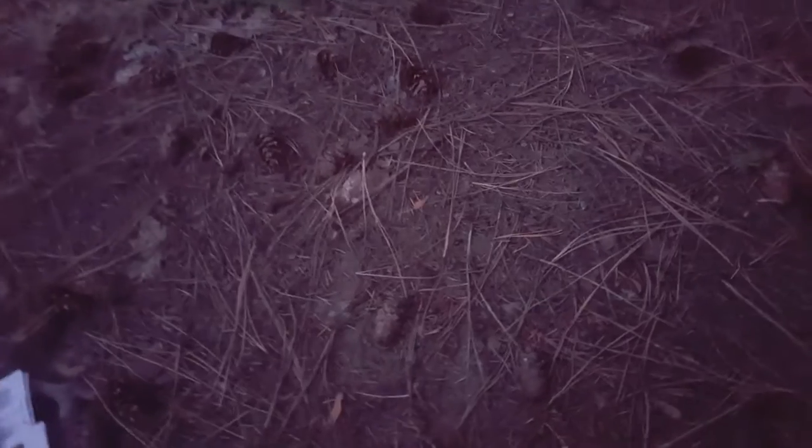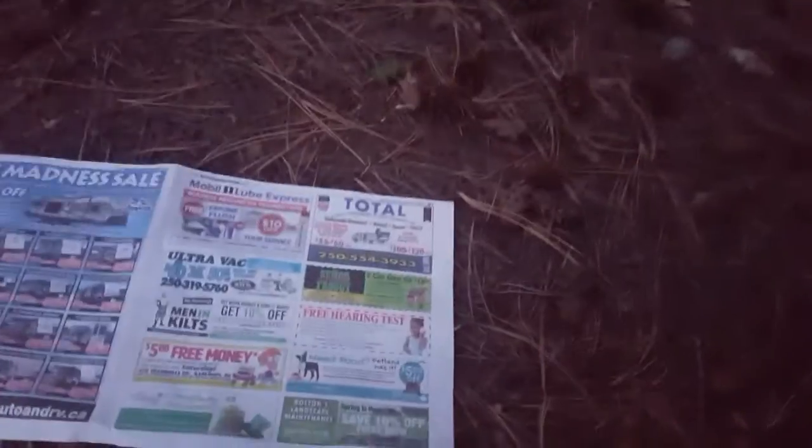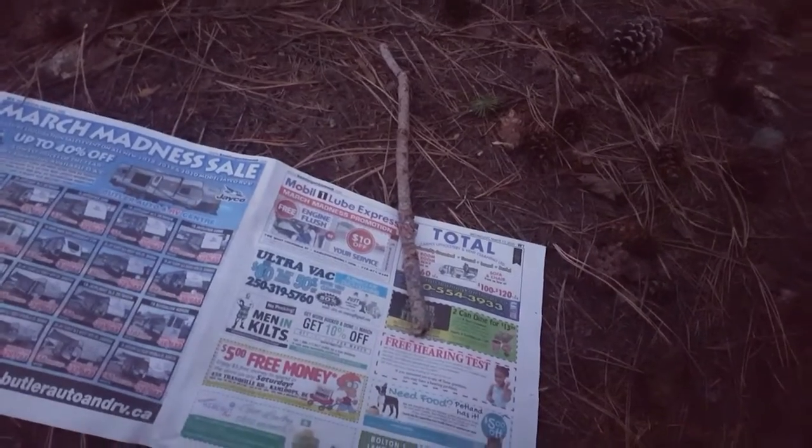Alright, so we're gonna set a trap with some good old natural newspaper. Perfect. Alright, now we get a stick. We get ourselves a stick. Put her there. Alright. I see where your concern is, but where would we be today without some good old-fashioned scotch tape? That's right. Let's get going.